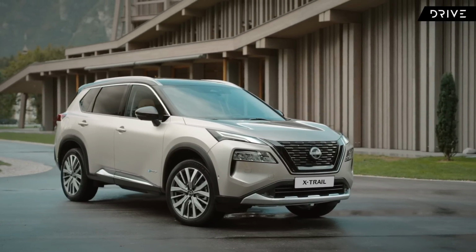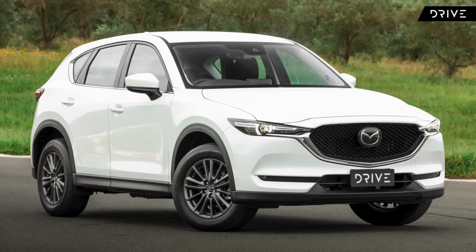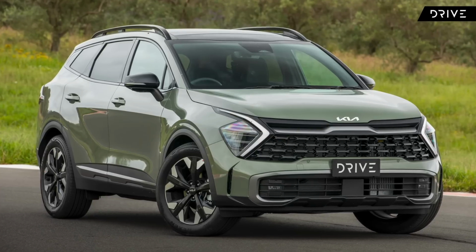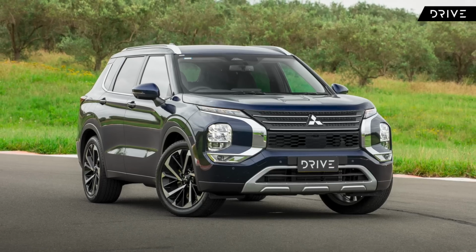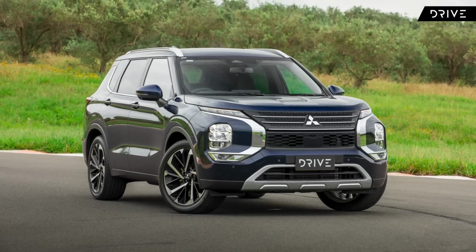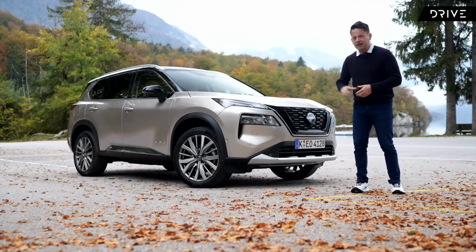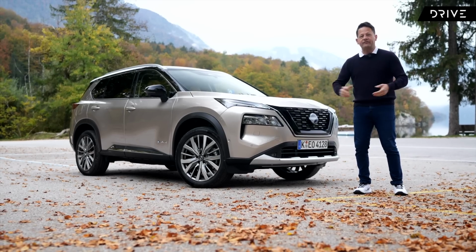We're talking Toyota RAV4 and CX-5 are probably the stalwarts of that category, but also newer, fresher cars like our Drive Car of the Year winning Kia Sportage and the Hyundai Tucson and Mitsubishi Outlander. In fact, there are more than 20 vehicles for Australians to choose from. So if it is going to stand out, it needs to be very good. Is it? We're going to find out.